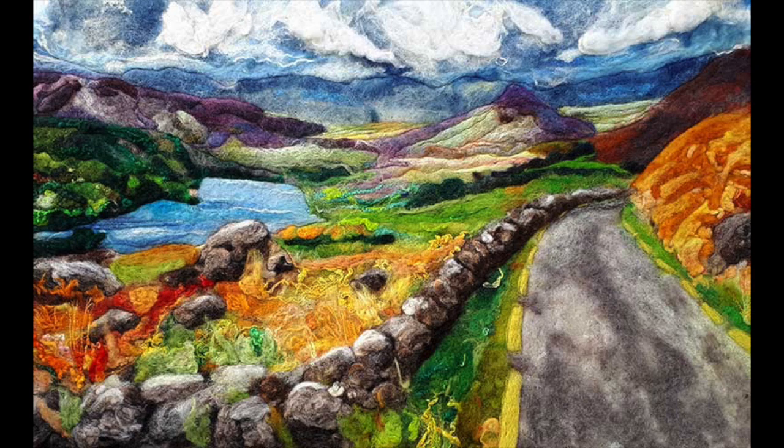I'd add the embroidery. How did you come to be doing needle felt art or felted art like this? What was the path?